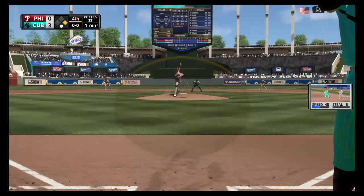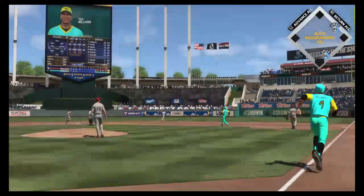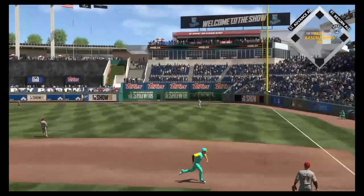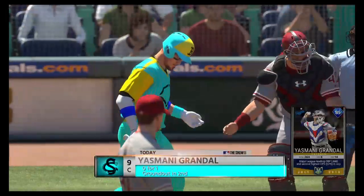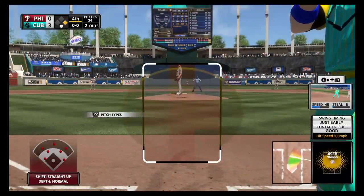He's set, and the pitch. This is pulled into right. Altair is back in plenty of time to put this away, however, and there are 2 gone. Here's the catcher, Yasmani Grandal.